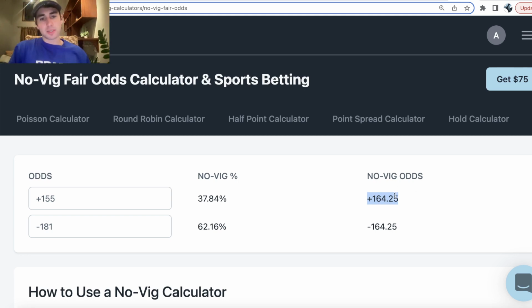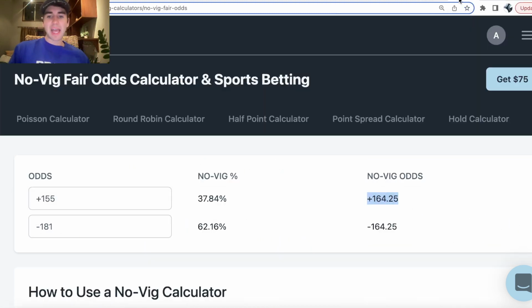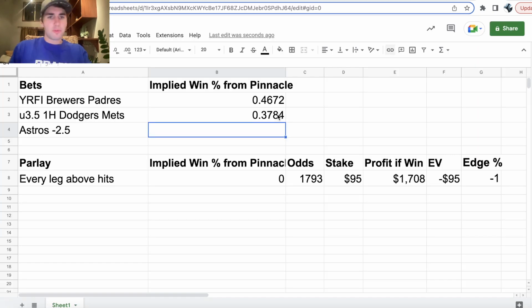So then what the sportsbook does is they juice their markets, right? They take their fair line and they juice their markets, which is how sportsbooks make money, right? They make money through the vig or the spread. So finally, we have Astros plus 181, minus 214, and the fair win probability for this bet is 34.3%.